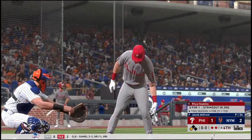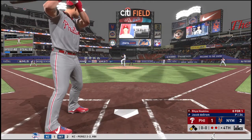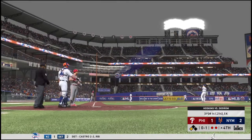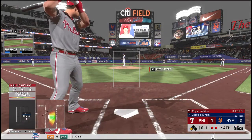And that'll bring up the Sacramento product, Rhys Hoskins, as he's got a chance to tie this ball game up with that equalizing run just 90 feet away at third. No balls and 1 strike. 4th inning of a 2-1 ball game.